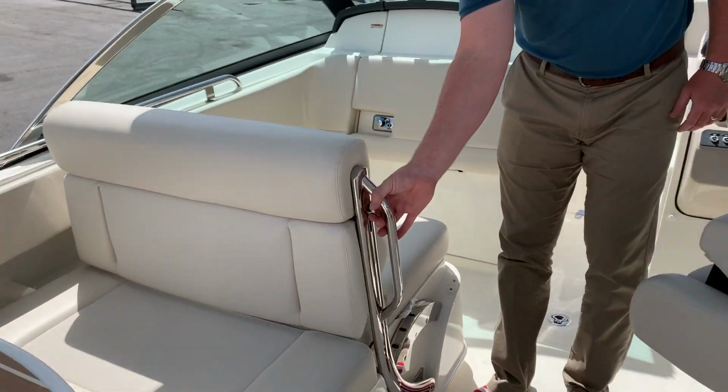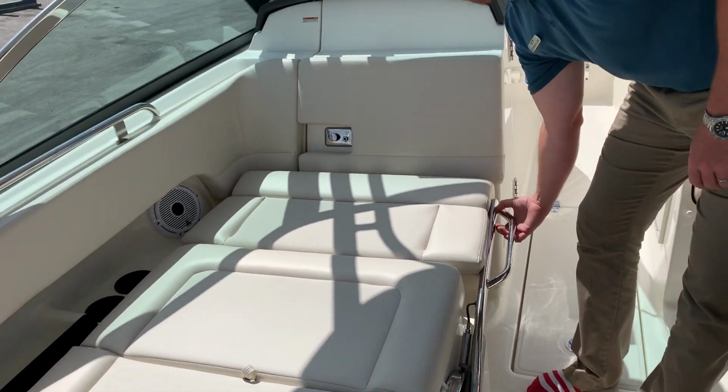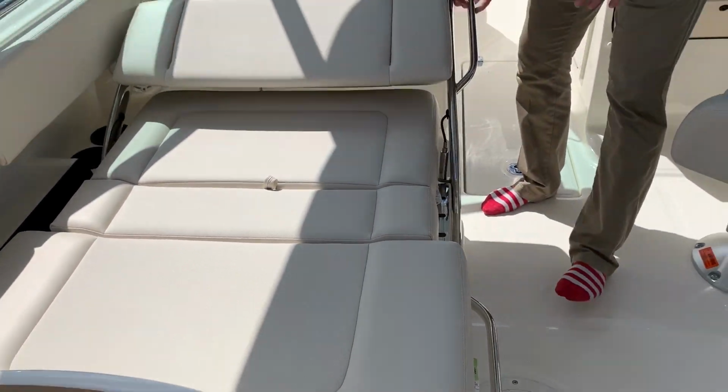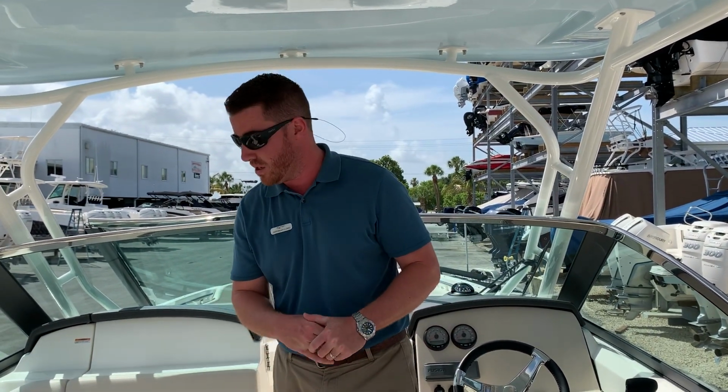Great option. And since we're talking about the seat, this seat has every convertible ability you can possibly imagine. It will keep your 4-year-old occupied for a ton of time, and they will pinch their fingers. Nature of the beast.